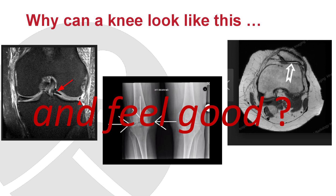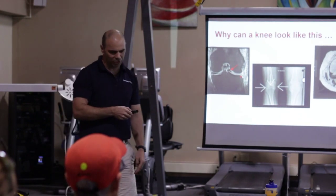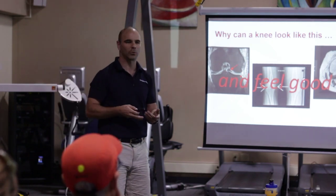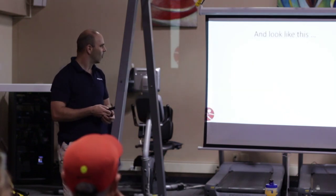Or maybe their patella, instead of sitting at the center of the knee, was off to the side and they had a lot of compression over here. But interestingly enough, they still felt good. They had all these nasty diagnoses and all these problems on X-ray and MRI, but they didn't have much complaint of pain. So why can that be?